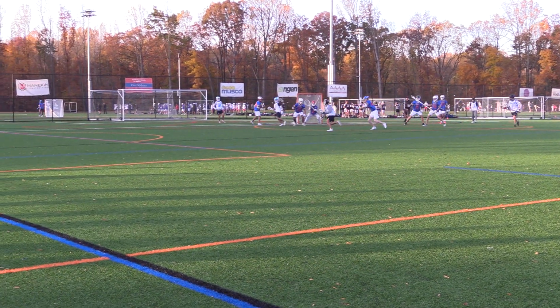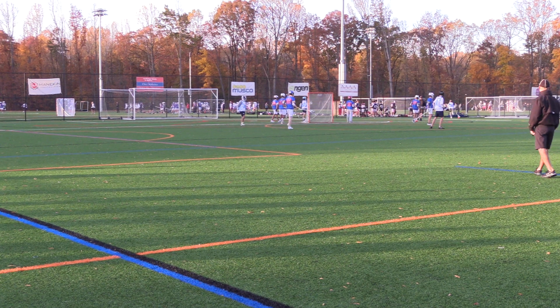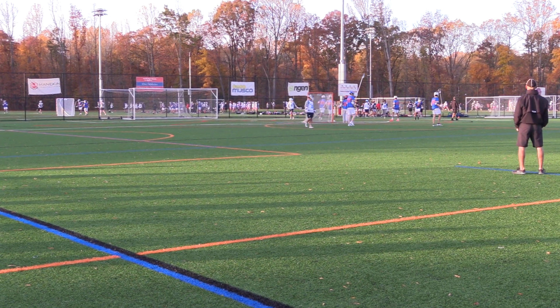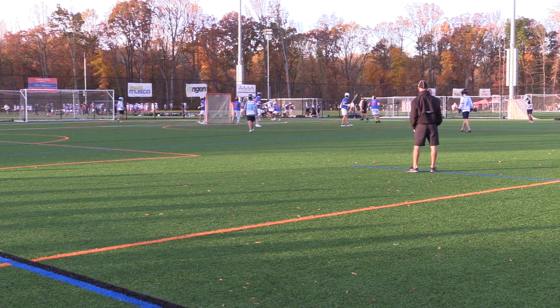Nice look. Over to Jacob. Oh, nice save, goalie, right on his feet. Pretty good shot by Jacob. Sails wide, but Bryce is right there for possession. It's going to be Kobe on the inbound.